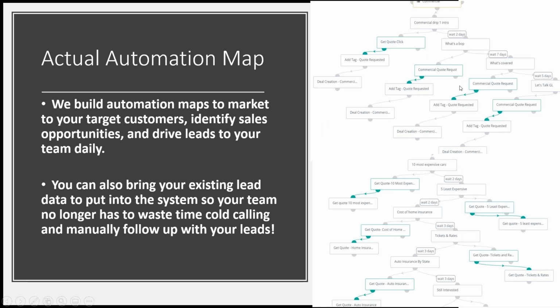Here's an actual example of one of our automation maps. We build all of this out. This is just a marketing sequence that we're running. So when a lead comes into the system, we then start these campaigns, and then we're tracking every action throughout the process, so that you can even bring your existing database.